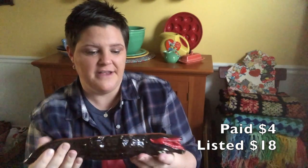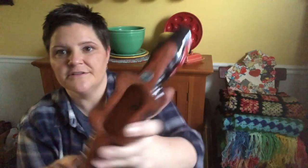He was probably some souvenir piece, I would imagine, like from a zoo or from Florida or someplace where they have alligators. And then he has a label on him too, but I can't really read the company name, but there's some little label there, and I'm sure that it says made in Japan if we look close.